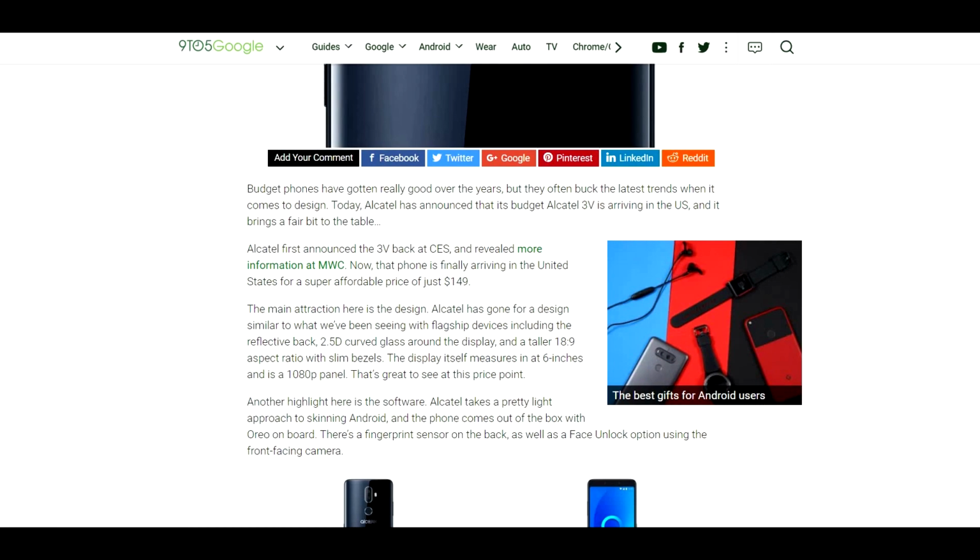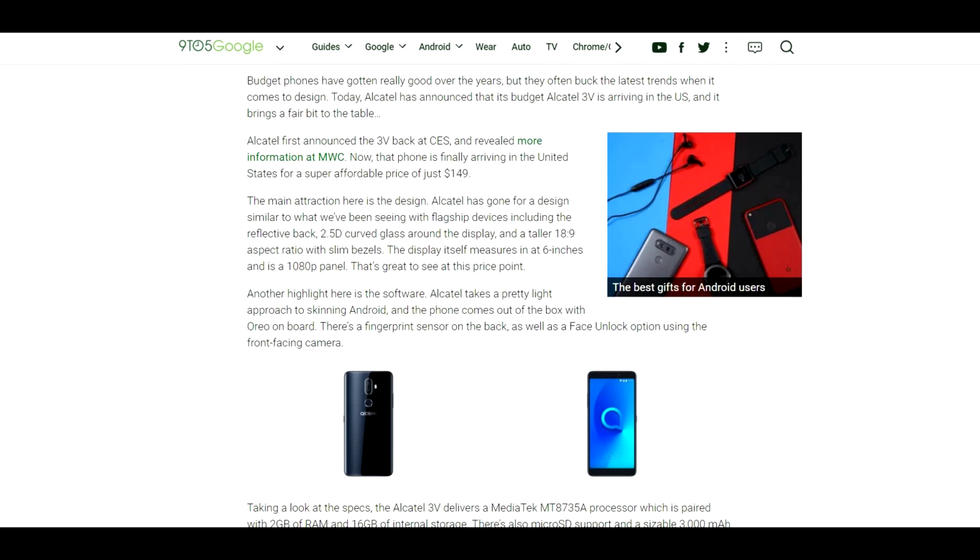Now it says budget phones have gotten really good over the years, but they often buck the latest trends when it comes to design. Today Alcatel has announced that its budget Alcatel 3V is arriving in the US, and it brings a fair bit to the table. Alcatel first announced the 3V back at CES and revealed more information at MWC, Mobile World Congress. If you guys don't know what that is, it's basically the same as CES. It's just a meeting where all these people go for mobile technology and other technologies as well. But it says now that phone is finally arriving in the United States for a super affordable price of just $149.